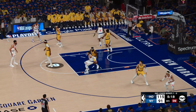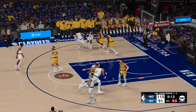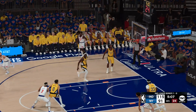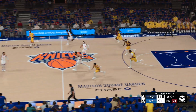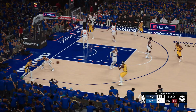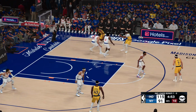Hart with the screen for Brunson. 5 on the clock. Anunoby kicks to Bridges. From outside the arc. It's rebounded by Indiana. Siakam's got 9 rebounds now tonight. Well, he got off to a terrific start from the perimeter, but in the second half, he can't seem to build on that early success.